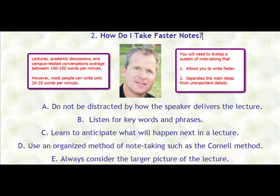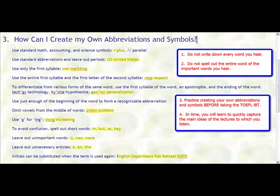For example, how does the idea that you're listening to right now connect to a previous idea? Or what might be the next idea after the idea you're listening to right now? Considering these kinds of things helps you be a better note taker because you know what's going to happen next, or you know what has already happened.